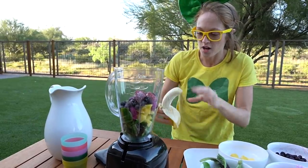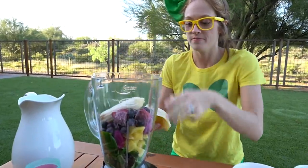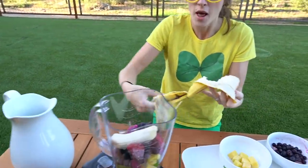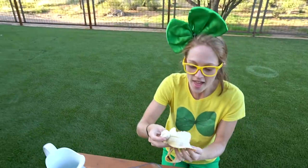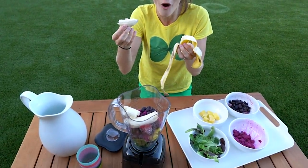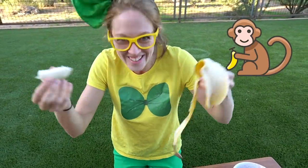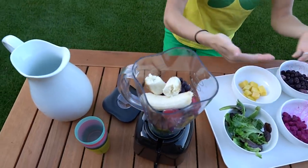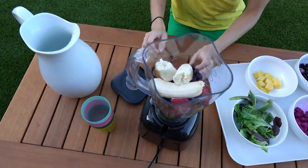All right, so then we're gonna put a banana in here. Ooh, peeling the banana, peeling the banana. Hey, do you know an animal that likes to eat bananas? A monkey! Yeah, monkeys like to eat bananas. Oh boy, I like to pretend I'm a monkey sometimes.